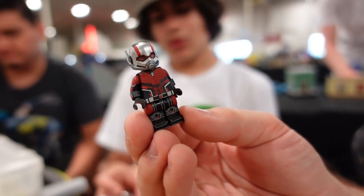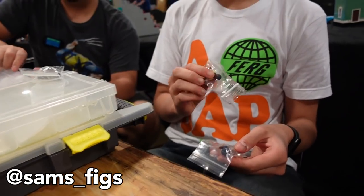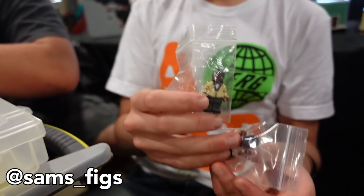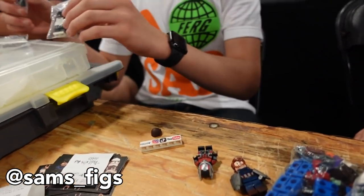Yeah, I also brought some more that I've done. These aren't superheroes. Cool. But show them off. Music artists. So here's a Kanye. And then here's a DaBaby. Nice. Yeah. That's amazing.